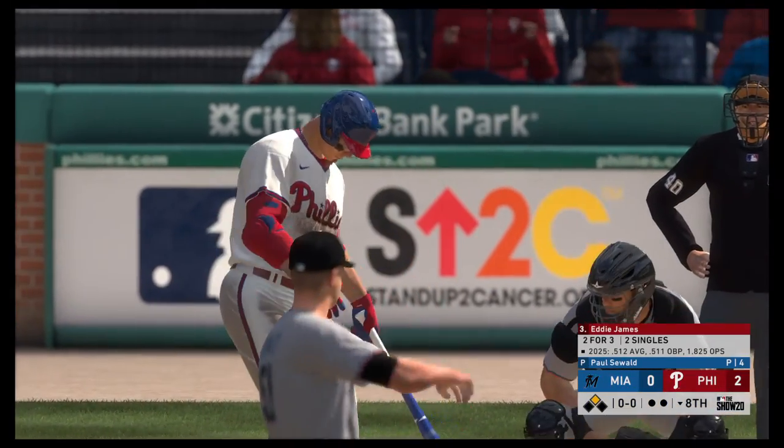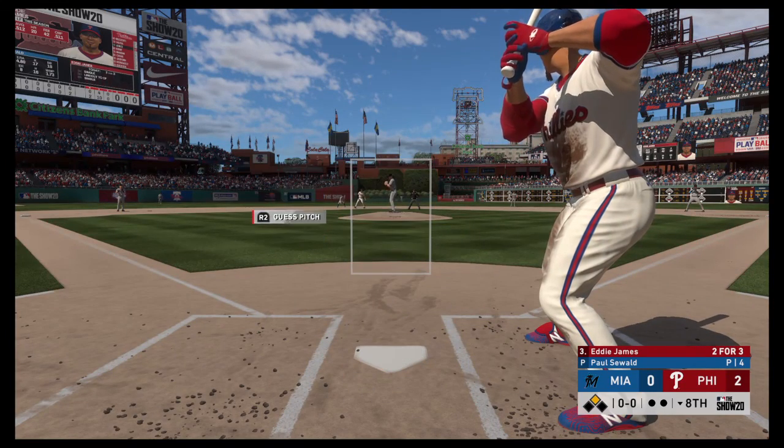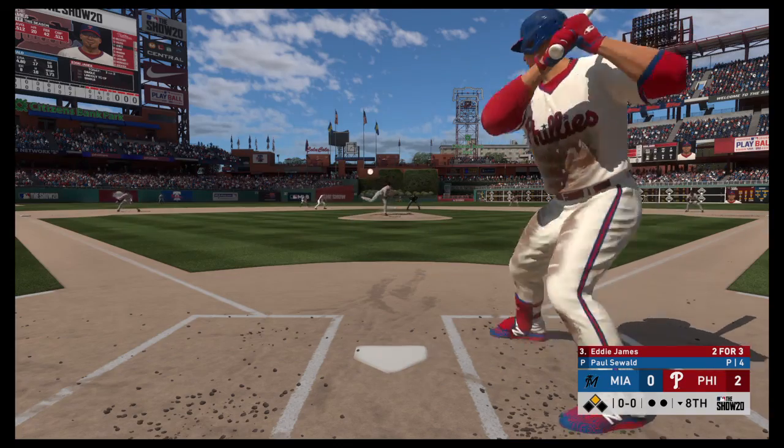Now to the plate, Eddie James. He singled his last time up. Yeah, and they take another single right here. That third base coach is dying to wave his arms. I wouldn't be surprised if anything hit hard.